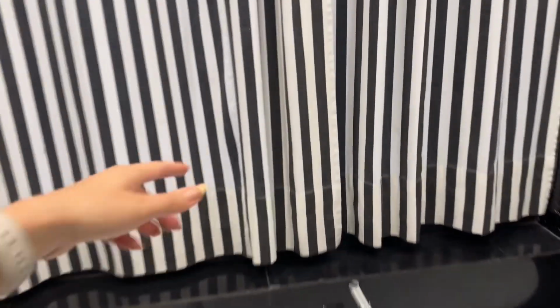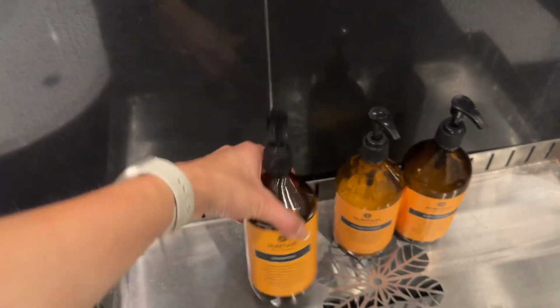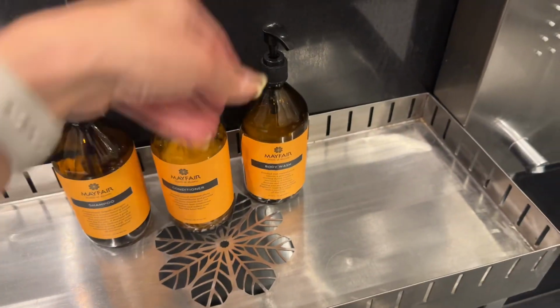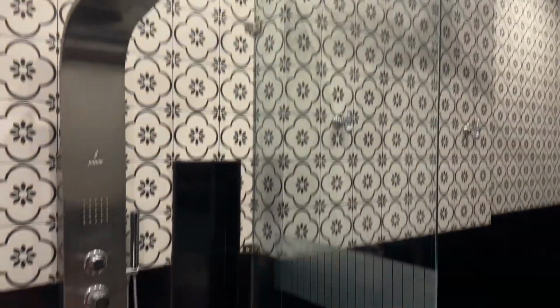And this is a window with a pool view as well. And you have a shower. I've never seen such kind of shower. And you've been given also complimentary shampoos, conditioner and body wash. There is some bucket as well in case you wanted to do it the traditional style, and there's a shower screen as well.